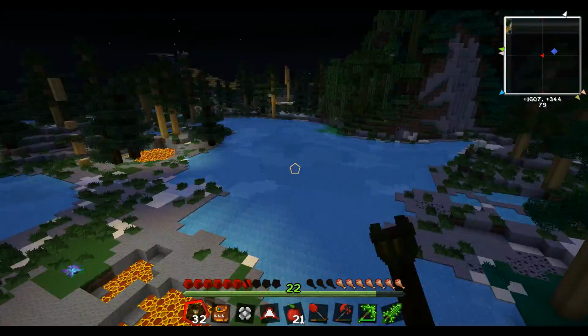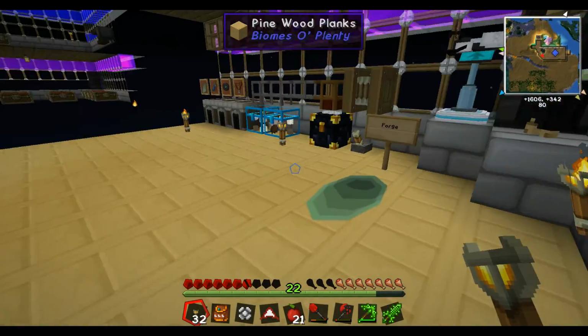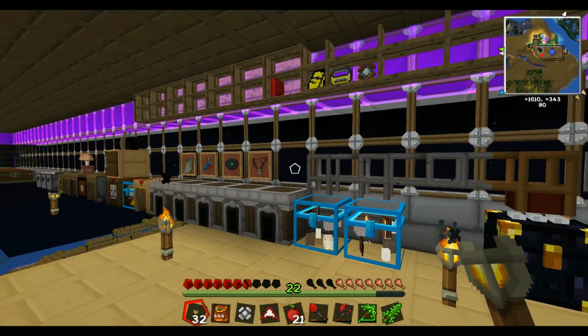Oh God, don't want to rely. Oh God, Jesus! This is the trouble with teleport gun things.